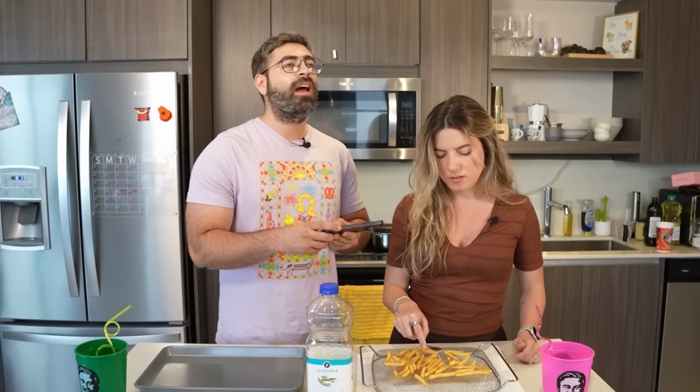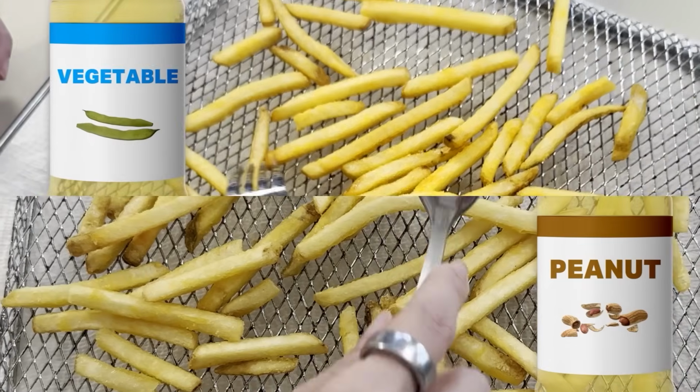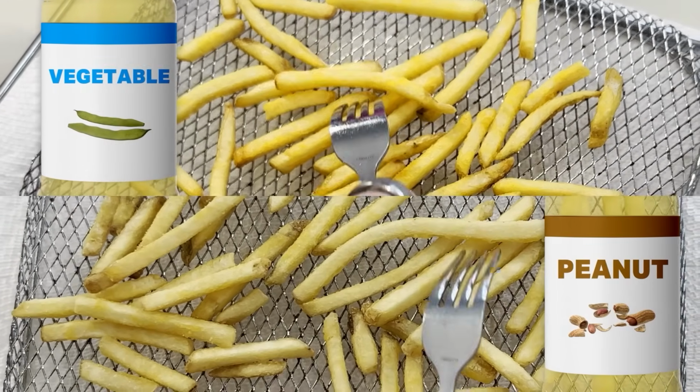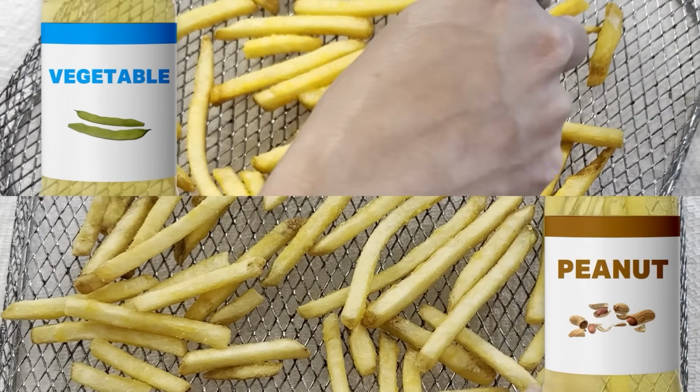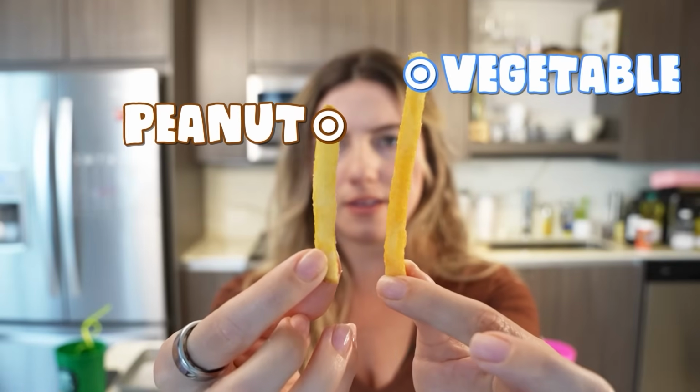These are, I mean, it's already a huge difference. They're way more golden. I love gold. So you can start seeing the color immediately. It is a big difference to the peanut oil, which was a lot more pale. Really nice, even gold. In terms of color, I'm gonna give this a solid 8 out of 10. 9. These are gorgeous. Wow, that's actually a huge difference.